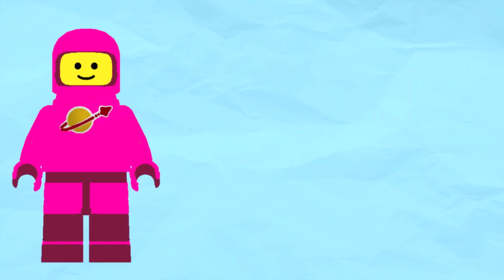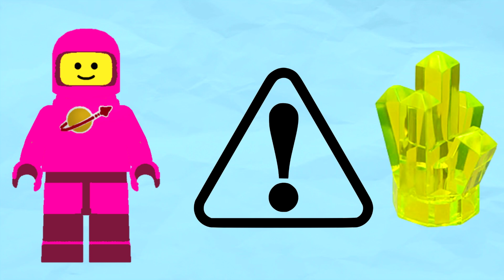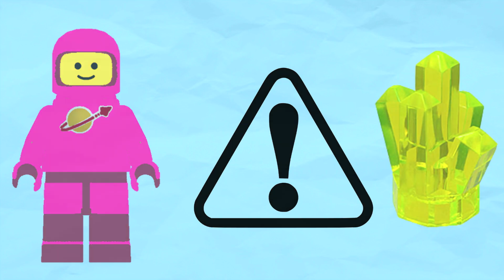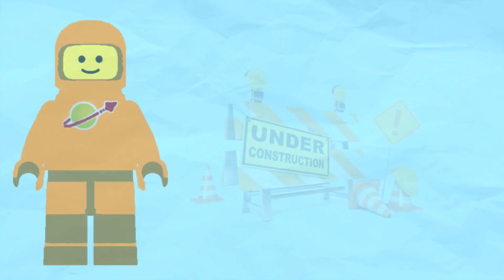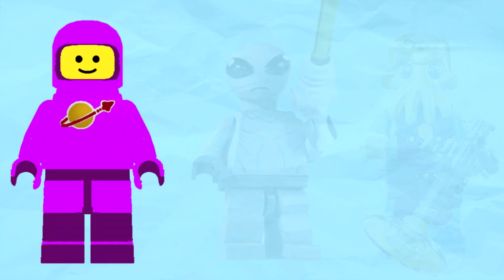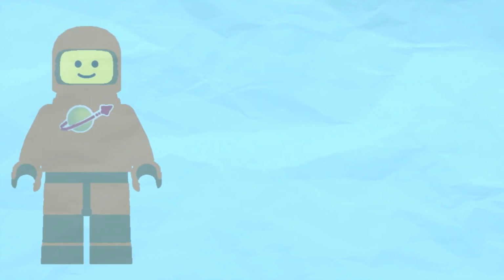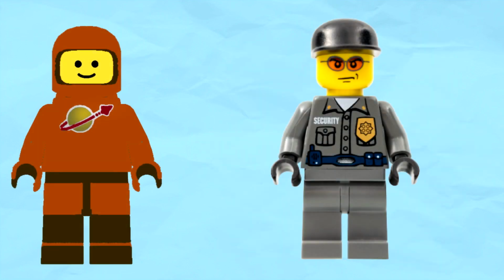The pink astronauts are workers that deal with hazardous materials. Space is a dangerous place and someone has to handle all the energy crystals. Orange spacemen almost function like construction workers, building new biodomes or filling in those dangerous moon craters. The purple spacemen are the ambassadors and envoys to and from alien civilizations. Our newest addition, the brown spacemen, function as security, monitoring space luggage and interrogating Blacktron spies.